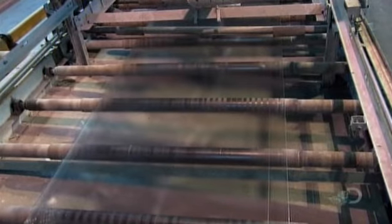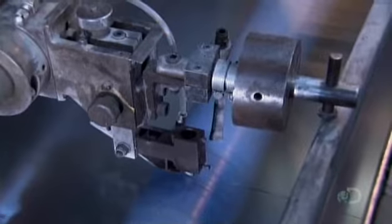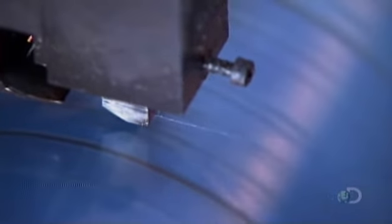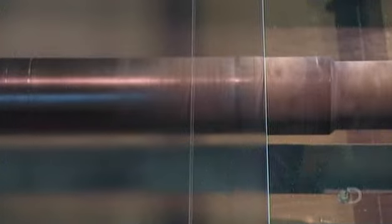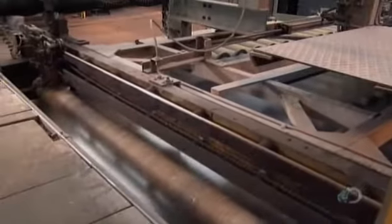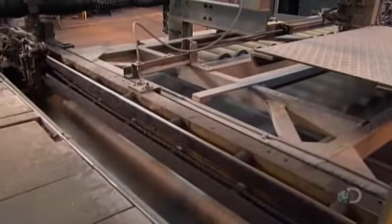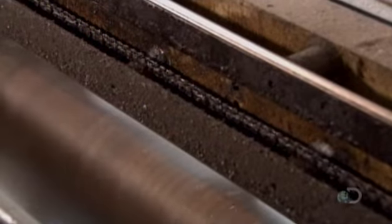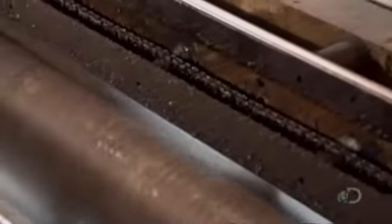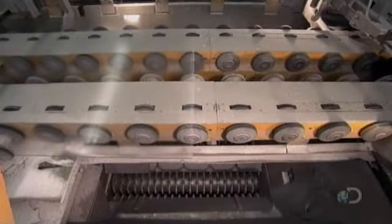This cutter scores the glass lengthwise, but doesn't cut it all the way through. The scored line maps out the desired width of the glass. Another cutter moves to and fro to create horizontal score lines. These lines establish the length of the patterned glass panels. Then a roller pops up and breaks the glass along the horizontal score lines.